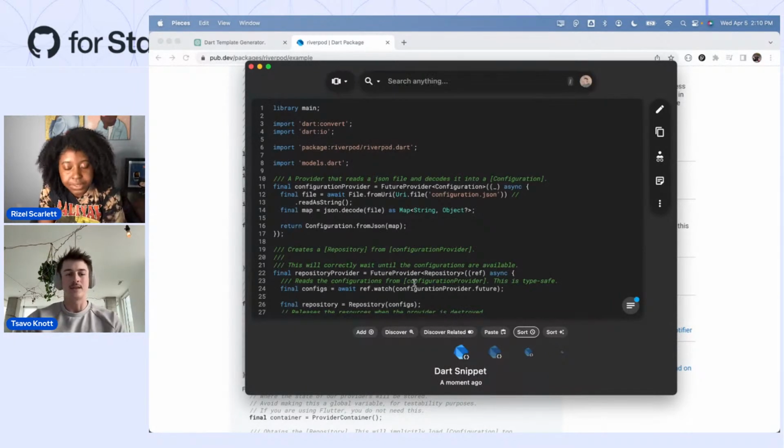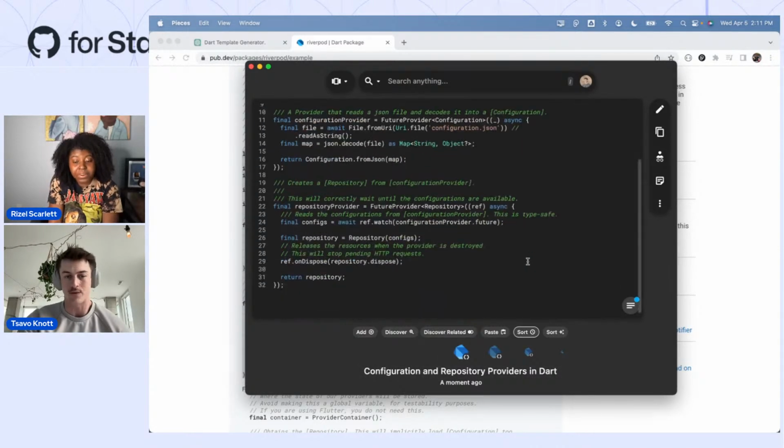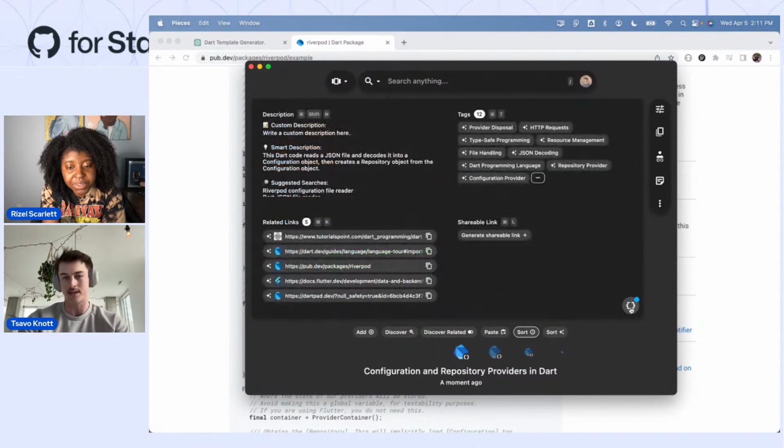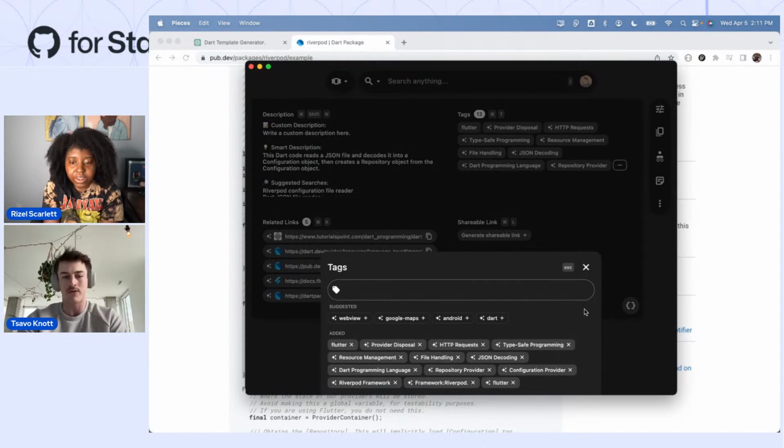I just press Control V. And right away, Pieces automatically said, hey, that wasn't actually text, that was code. And it's not only code, it's Dart. And then what's going on here is we're doing some background enrichment to generate smart tags, a smart title, description, etc. You can see it came in and said, configuration and repository for providers in Dart, right? I can flip this snippet, and you can do that with the context view or Command I. You can see we automatically added a bunch of tags, and I can add some more if I'd like. Of course, add however many, and then it'll recommend suggested tags too.